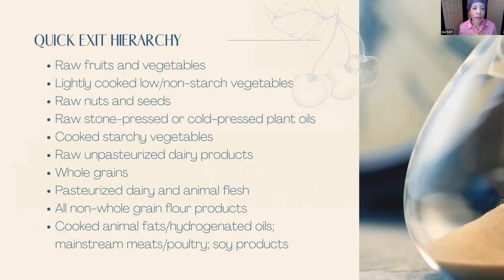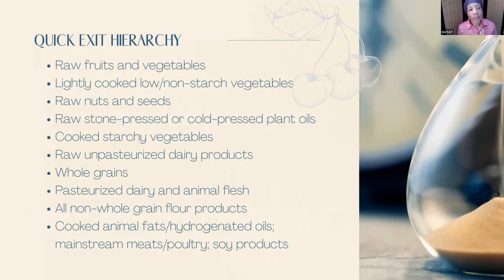So let's talk about what leaves your body fast and what leaves slow. Okay. So we just talked about this. Raw fruits and vegetables full of juice. They're what we call water rich. They're going to move through the fastest. Then comes lightly cooked, whether that's sauteed, roasted, or steamed, low or non-starch vegetables.